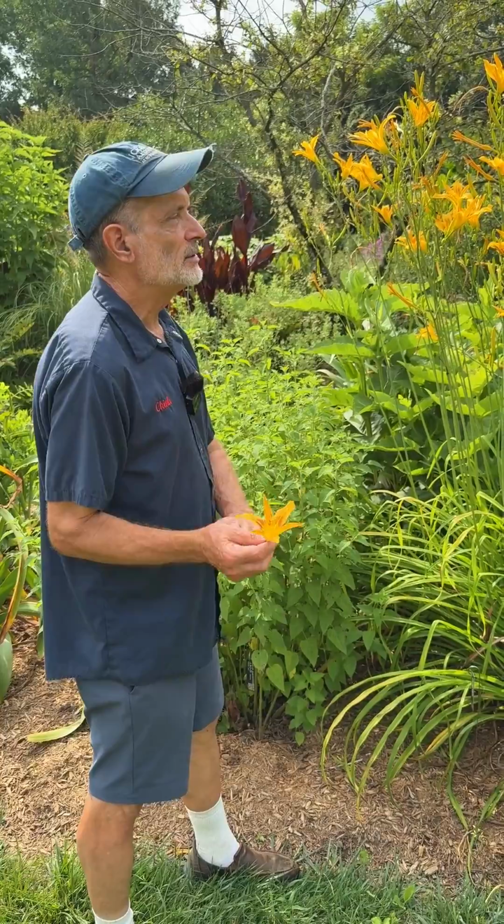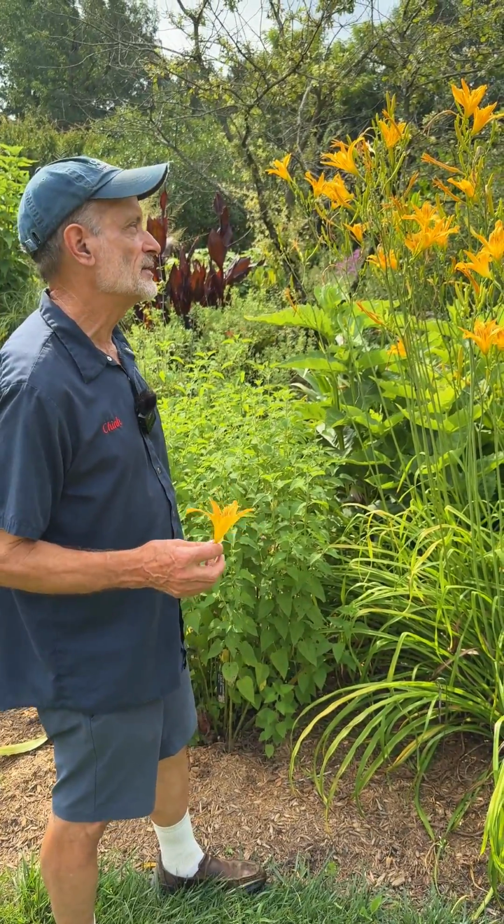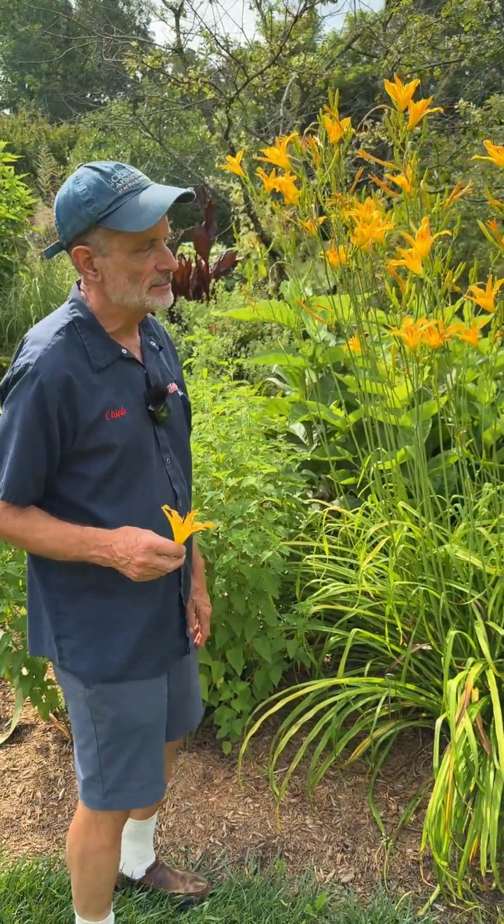So not all daylilies need to be this tall, but it's a fun thing to add some height in the midsummer garden.